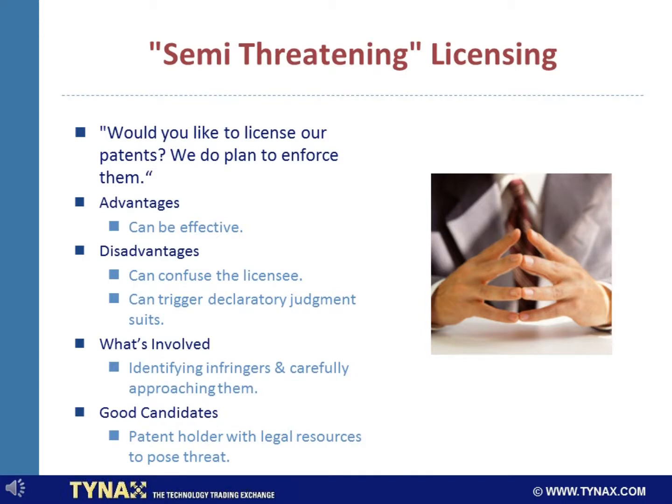Of course, the threat of enforcement doesn't have to be explicit to be effective. A patent is a right to enforce, so the threat of enforcement is implicit in any patent licensing discussion. The question for a potential licensee is whether the patent holder is capable of enforcement. If the patent holder has armies of lawyers and deep pockets, then the implied threat can be very real. If the patent holder is an individual inventor or a small startup lacking the resources to launch a legal assault, or has no intention of asserting the rights in court, then the threat is not very convincing.